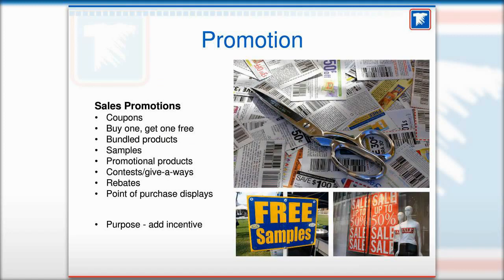And the last promotion category is sales promotions. This is not to be confused with the overall marketing mix P of promotion. This is another section within promotion, and the purpose of these is to add incentive to increase demand and sales. Times you might want to try sales promotions would be if you have a seasonal line of shirts or a slow period during the year, or maybe if a customer buys X amount of shirts, they get a free tote bag.